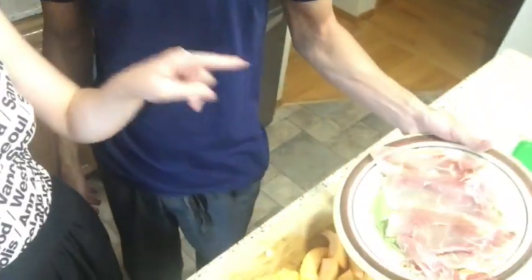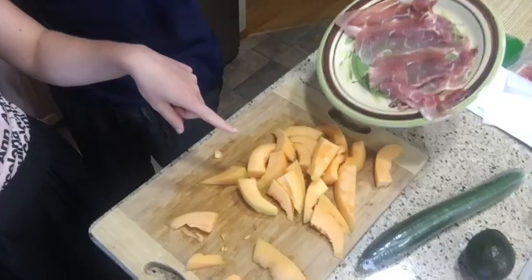Today's going to be an interesting one because we have two different Pinot Gris, a French and a Canadian. We are going to try pairing them with prosciutto. I read online that you can pair Pinot Gris with prosciutto. So we have prosciutto and we're going to wrap it around cantaloupe.